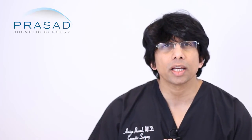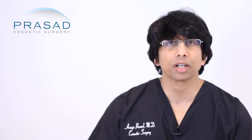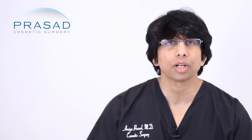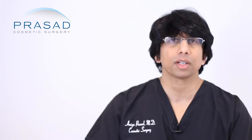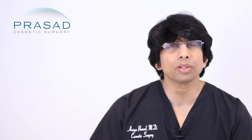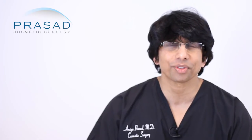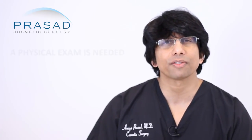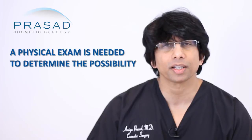So that requires an evaluation of skin quality and a discussion about the predictability of that procedure and what kind of scars you're willing to accept. So although there are many procedures that can be combined with ptosis surgery, including epicanthoplasty, you really need a physical exam to get an opinion that will be of any value.